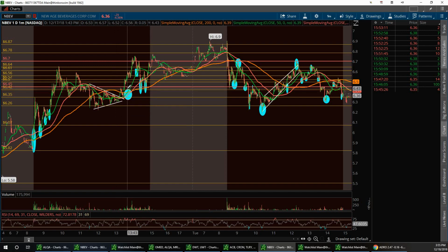Then we got the golden cross right here, and she bounced on up. She pulled back and she bounced up. She pulled back and she bounced up. So this is what this stock likes to do. It's a 100% scalper stock. I don't like holding it overnight because I know I can get in it on the dip the next day.